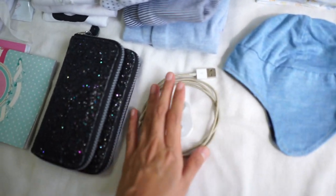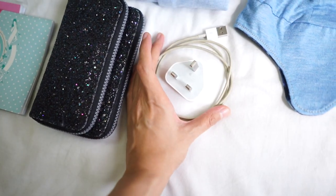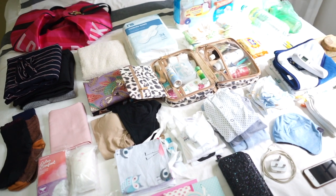And then what else? Okay, the important thing, paling penting adalah chargers. So I guess that's all from the list. This is what I bring and what I pack in my hospital bag.